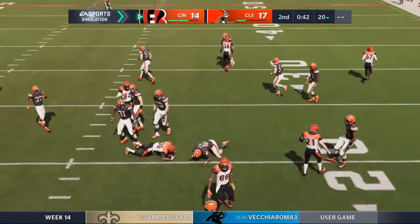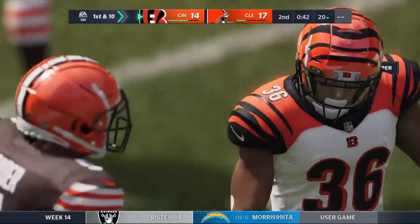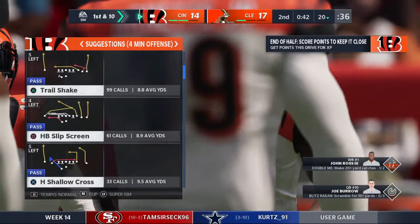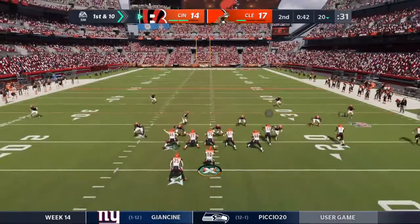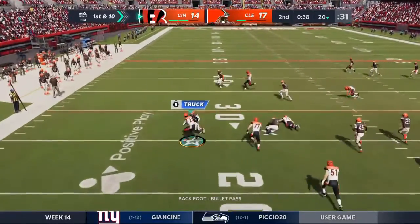And he'll be brought down right on the chalk of the 20. 1st and 10 at their own 20-yard line. Cincinnati now ready to take the field. And what do you think goes on here in this situation? If you got the football, you're trailing, you're back in your own territory with just a little time. Do you try something? You're thinking about jump-starting your team, right?